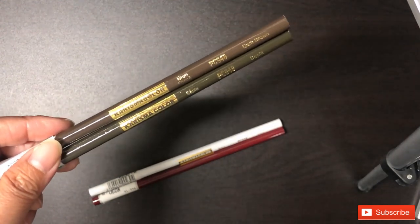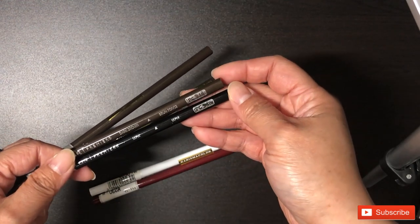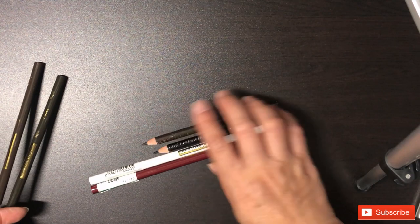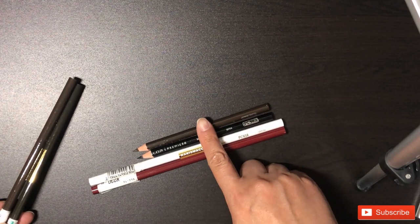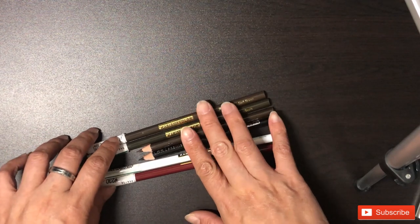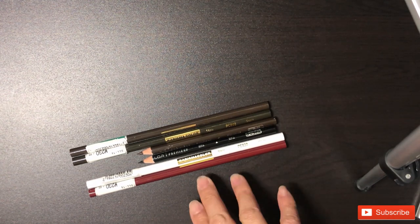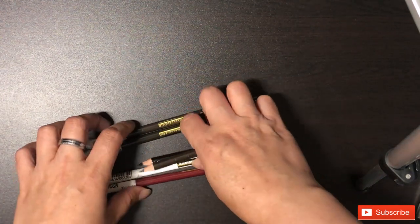I chose these two because with the Prismacolor, I always use both of these more often. That's why the size is short. Since I always use these two, I need an extra just in case. So that's it. If you want me to review the difference between Charisma color and Prismacolor, I'll make another video for you.